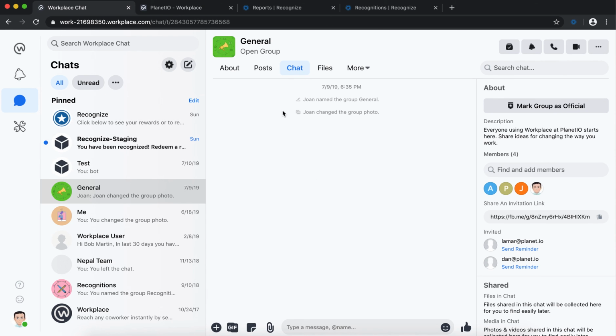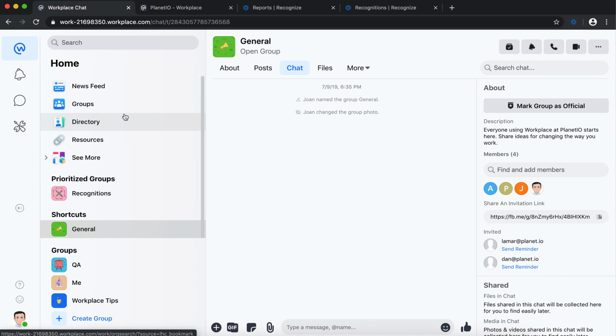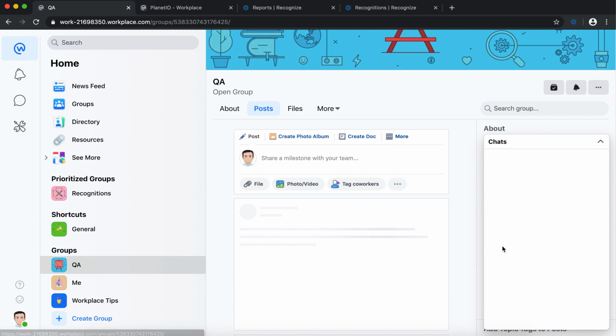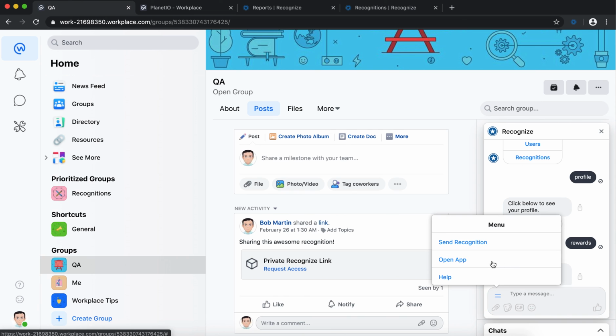The problem with Slack and Microsoft Teams is that it is just chatting, and people often just say whatever they can think of in that setting, which is great for chatting, but maybe not all the time. So what's nice about Workplace by Facebook is that you have that news feed on top of that, plus awesome integrations like being able to send recognition or other tools.